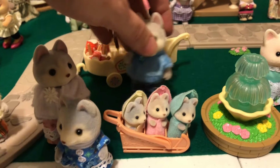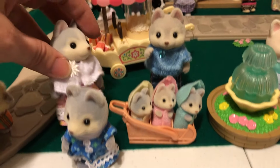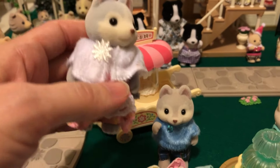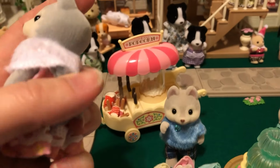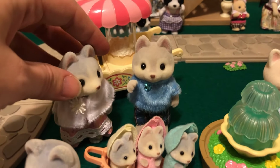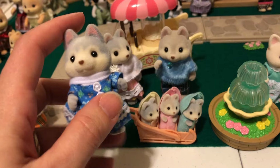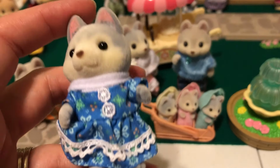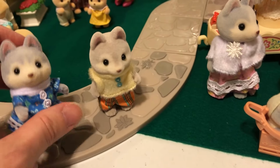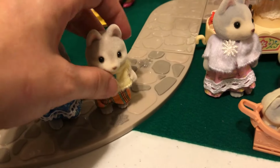Then over here are the husky dogs. We've got the family and then the siblings, which are all one family, I guess. Here's Mother with her beautiful furry shawl and furry tail. And Father. And they came with the triplets. These siblings came in a separate set. I love her dress. And then Brother has a very warm looking sweater on.